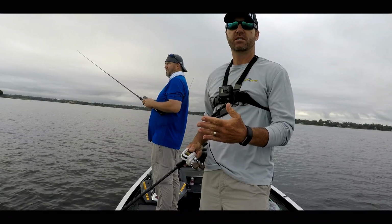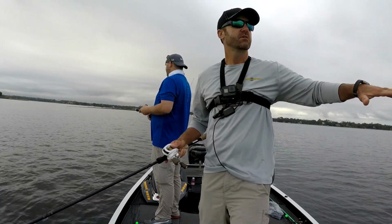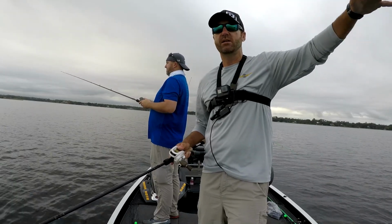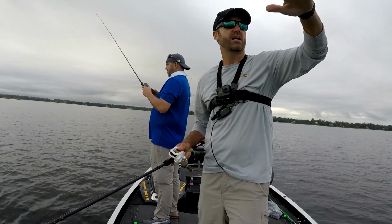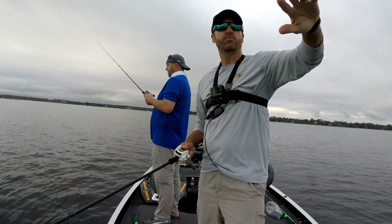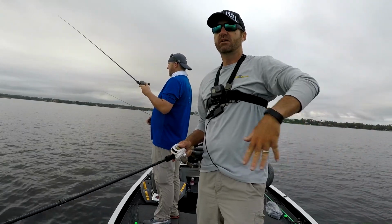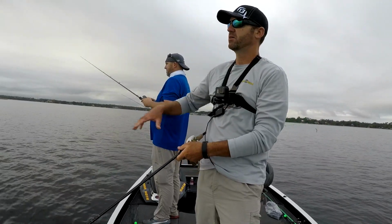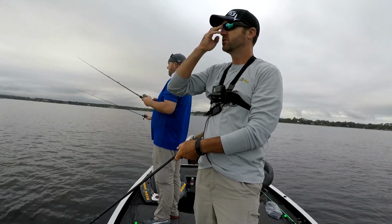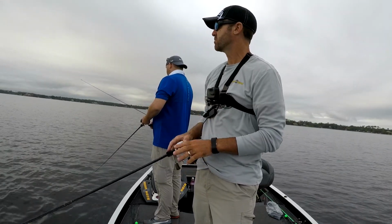So what we're doing here is we're on the Butler chain of lakes, and there's a big flat in front of us that's right out in the middle of one of these lakes. There's a big flat out here that's 10 to 12 feet deep. It's got scattered pepper grass all over it, and it kind of comes to an underwater point here, and then out here it's all 15 to 20, 25 feet deep. And there's usually a lot of schooling fish out here. They're chasing around little minnows and shad and blowing up all over the place.